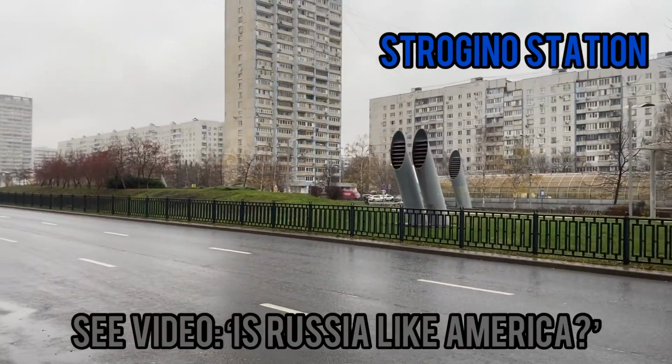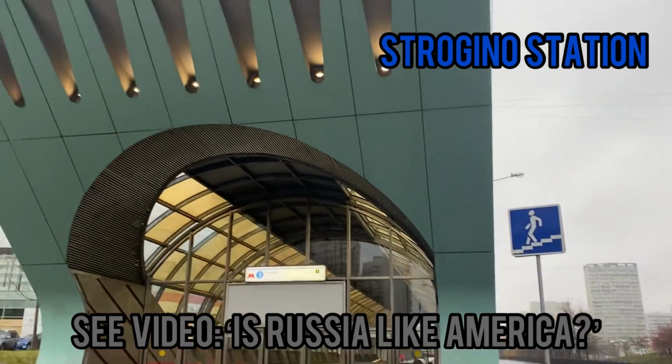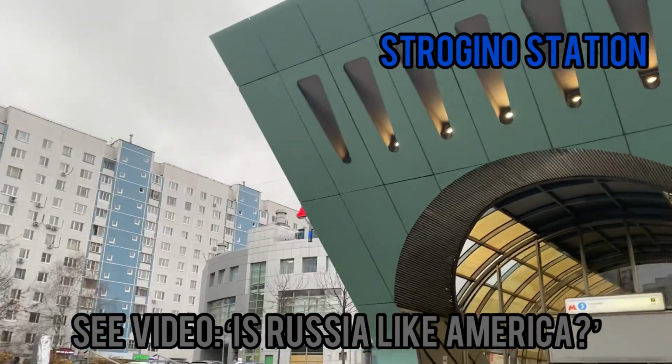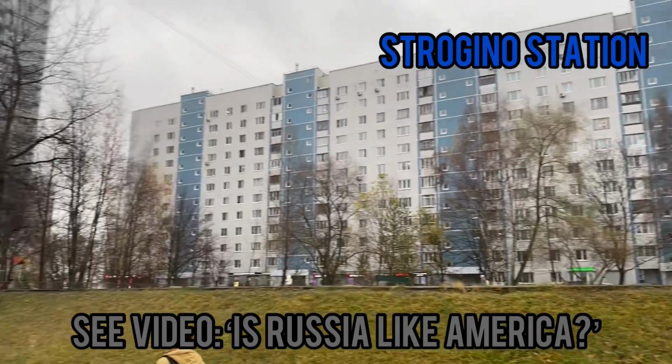I'm guessing that is metro ventilation, which is actually the answer to one of my other questions in a previous video. When I saw things sticking out of the ground, I didn't know what they were.